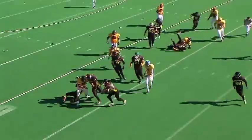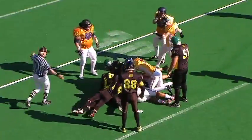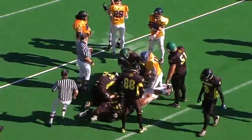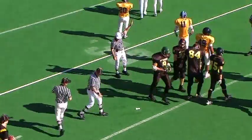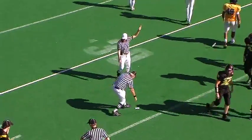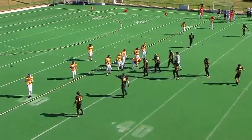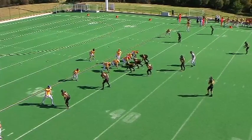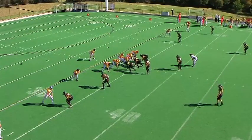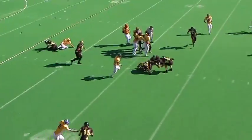Gets around to the outside. Oh, he got it. And it looked like ACT recovered.